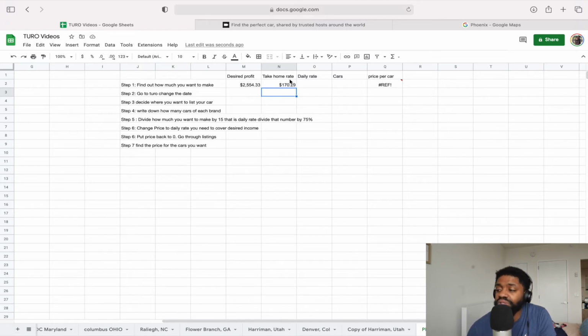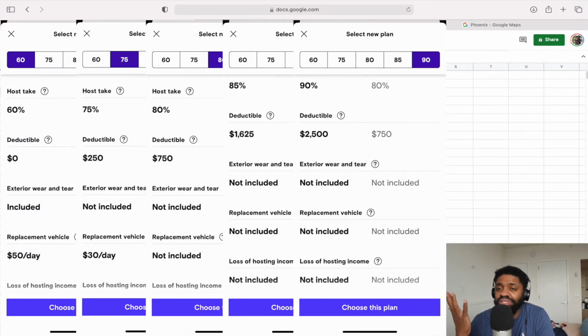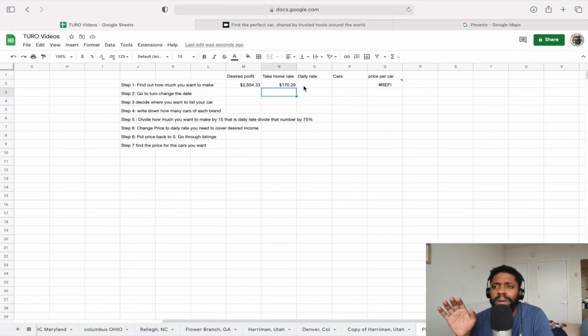Now, the next step is to divide that number by 75%. The reason is that Turo has multiple plans: a 60% plan, a 75% plan, an 80% plan, 85 and 90%. The difference between each plan is how much money you keep. Also, they're technically insurance plans, so that tells you how much your deductible will be if something happens to your car. With 90%, you get to keep 90% of your income. However, your deductible is $2,500. And with the 60% plan, I believe there is no deductible. But as you see, they take 40% of your money. So, you know, there's that.